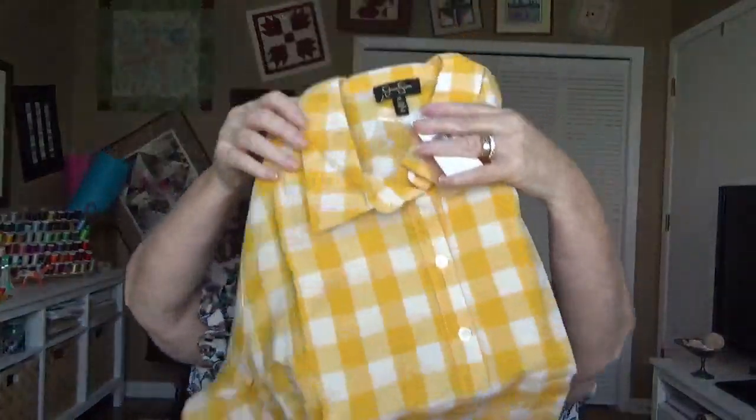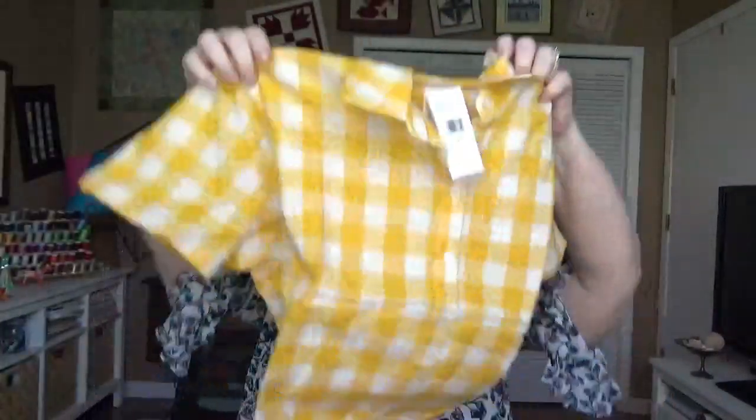All right, so next is a Jessica Simpson top. Still got cardboard in there. And it's just like a camp shirt. Oh no, it's got a ruffle at the bottom and a tie. Can you see the ruffle too? Darn phone's driving me crazy. Huh. And it is definitely like a linen, a really light linen.